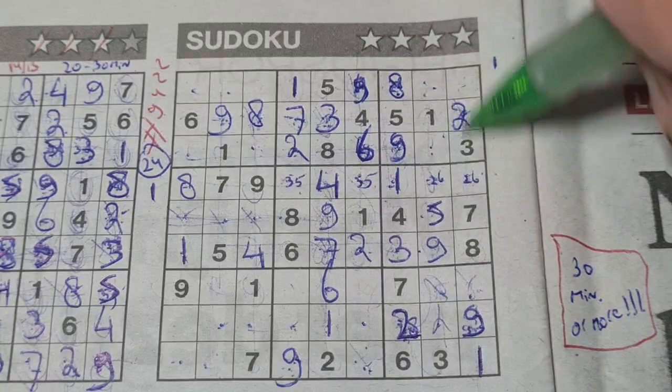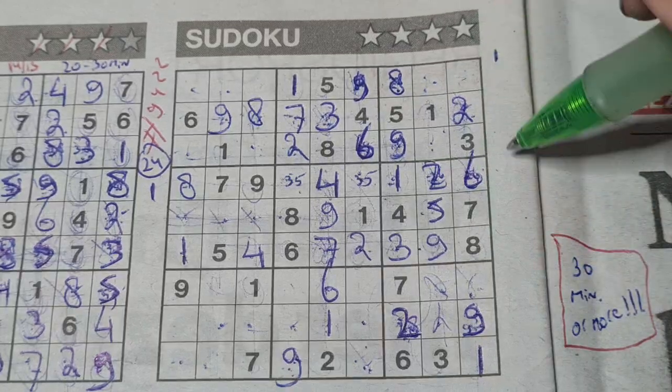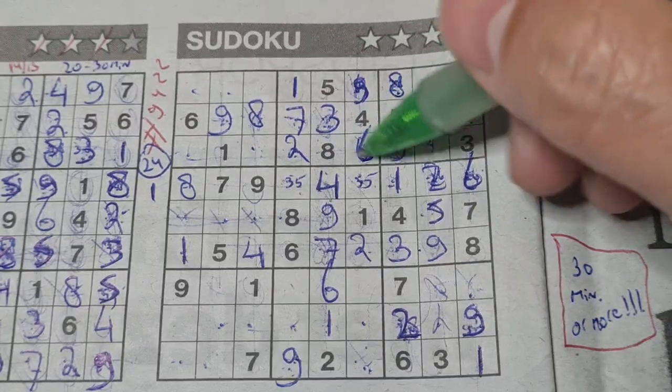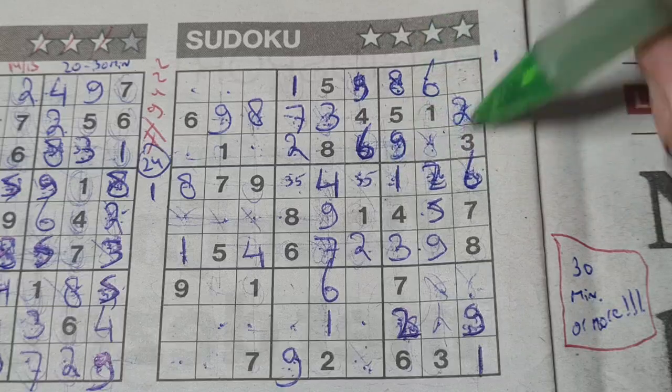2 and 6, we have a 2 in the last column, no 2 there. 2 should be here, and the 6 goes there. 6 in the last column, 6 in that column, so the column between only 2 places left. The 6 should be here or there. We have a 6 in the third row, no 6 there. 6 should be here.